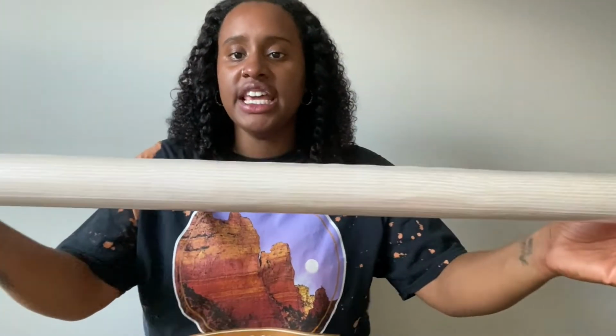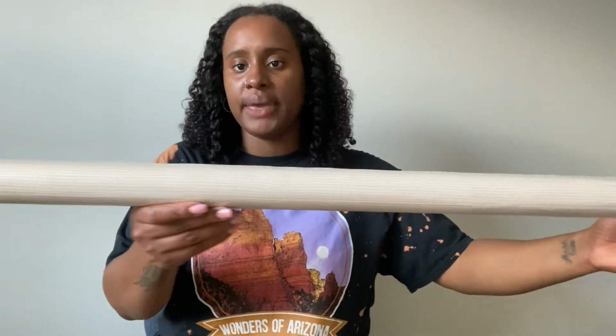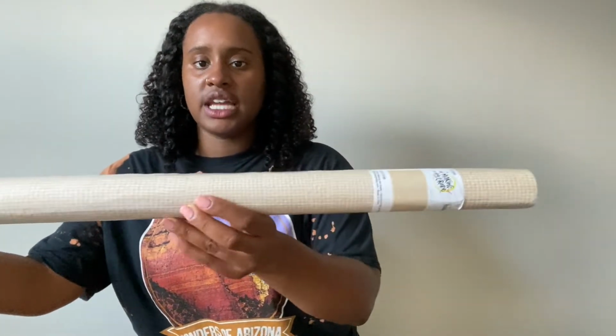But they didn't have it this year, and so I was kind of sad about that. But I do think that I found a really cute alternative, and so I'm excited to show you guys that. It's kind of long and I'm beating up the wall, but it is still that light beige or tannish kind of color.